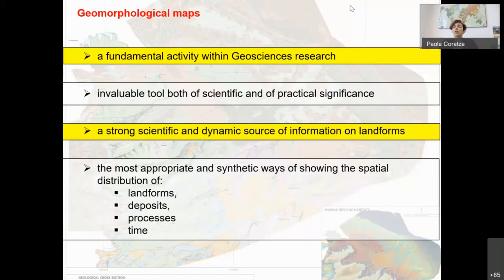The geomorphological map constitutes the most appropriate and, let's say, synthetic way of showing the spatial distribution of landforms, surface deposits, processes that act on landforms, and also the time of the action of these processes.